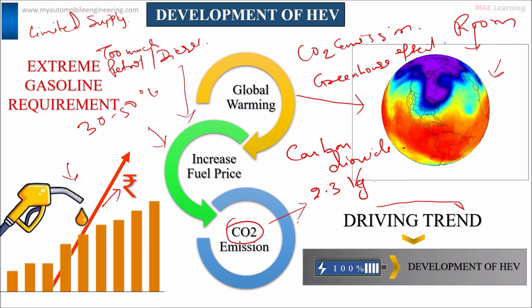If we talk about real life examples, in Japan the Toyota Prius was the world's first popular hybrid car. Countries like Norway have most cars as electric or hybrid, and cities with hybrid buses have cleaner air. In India, Maruti Suzuki, Toyota and Honda now sell hybrid cars in the Indian market. The government is also promoting electric and hybrid vehicles, and many state governments give subsidies for buying such cars. So these are the driving trends, and how it is changing.